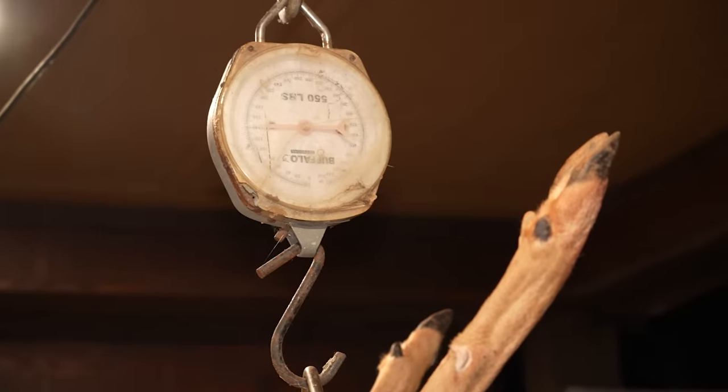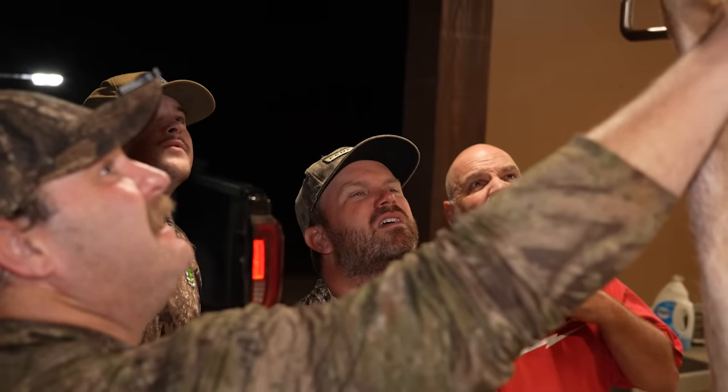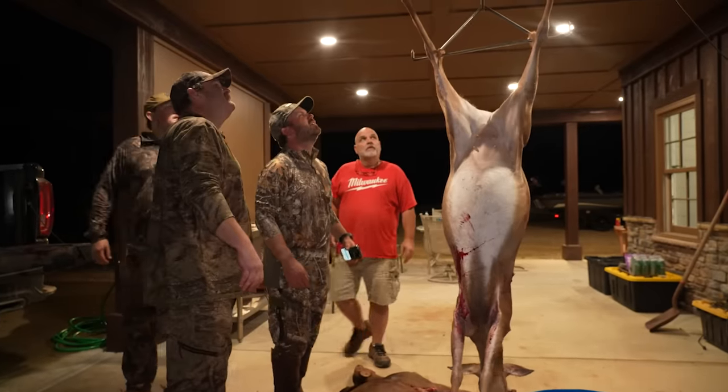It's upside down. 130. Is it upside down? 140. Yeah, it's at 140. Well, we had a good night. We got a couple more does knocked down. We got about, I don't know, 70 or 80 more to go between this farm and where Pitts is hunting. So knocked a couple down.